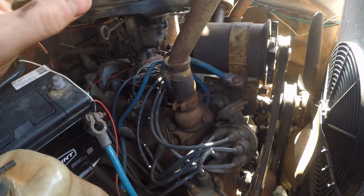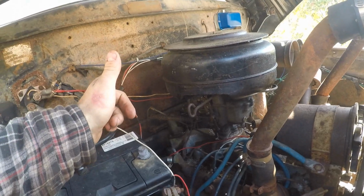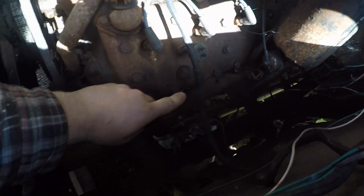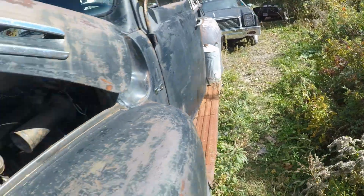This is a flathead Ford V8. Pretty awesome, eh? 3-speed manual with a flathead Ford. Can't get much better than that back in the day. Here you go, a little bit more on the inside. It's running a true dual exhaust. You can kind of see it.